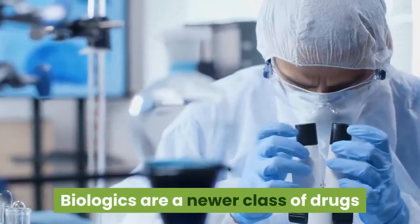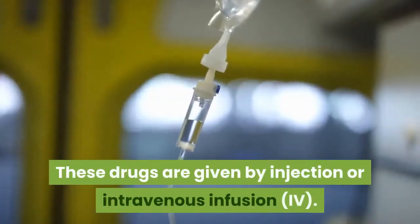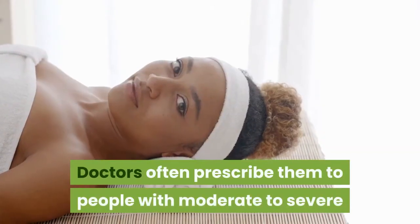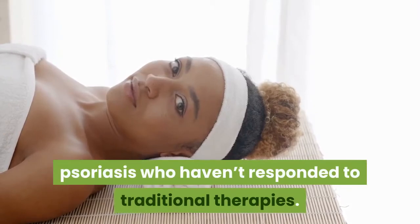Immunomodulator drugs, biologics. Biologics are a newer class of drugs that target your body's immune response. These drugs are given by injection or intravenous infusion, IV. Doctors often prescribe them to people with moderate to severe psoriasis who haven't responded to traditional therapies.